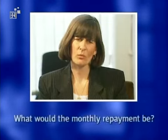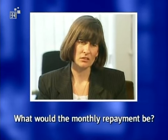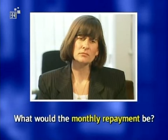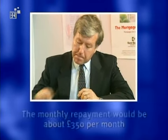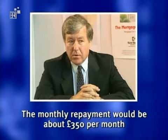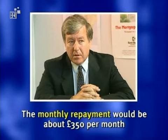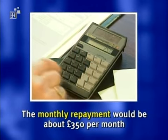And now Janet has a question. What would the monthly repayment be on that sum? What would the monthly repayment be? Well, it depends. But let's see, about £350 per month, not more. The monthly repayment would be about £350 per month.